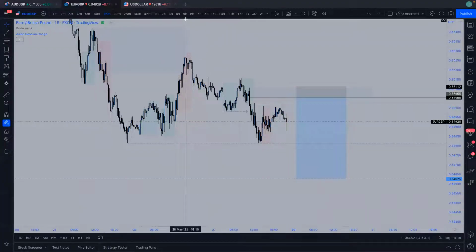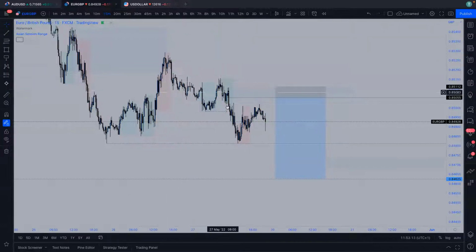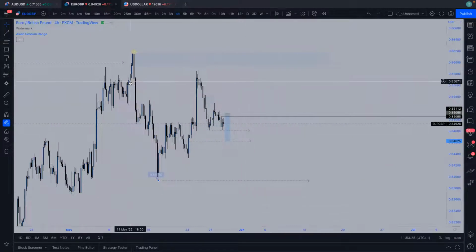Euro pound has been a little bit of a tricky one. Got some nice shorts in here going into last week. I was actually targeting this low. You can see we just missed it. So I do in fact intend on that getting taken out. There's a few things that could happen.